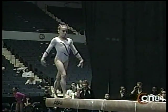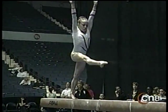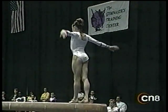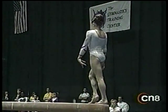You often talk about young female gymnasts. The strength to weight ratio is unbelievable. Look at the muscle definition on this young lady. Yeah. I mean, she's miniature, but pound for pound, she could be among one of the strongest athletes in the world.